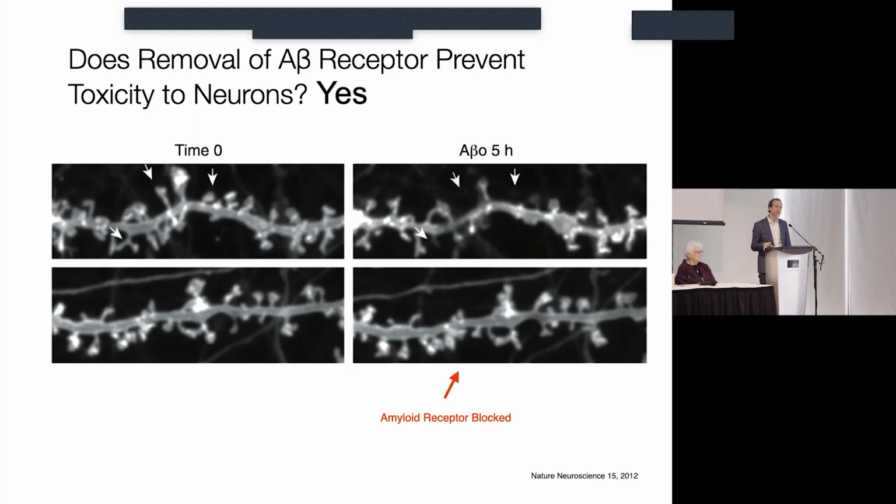But they all seem to be there, in contrast to the condition on top, where if you add A beta, you lose dendritic spines. If you remove the receptor for A beta, you don't seem to get an impact. So this tells us that we're onto something. So maybe we can find a drug that blocks that receptor, and we want to test it further to see if we can make it into a drug. And that's exactly what happened with some of the drugs you're seeing today.